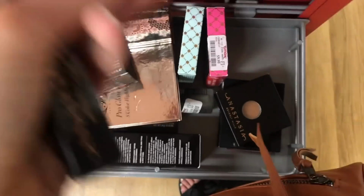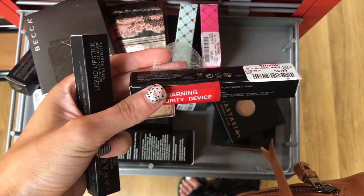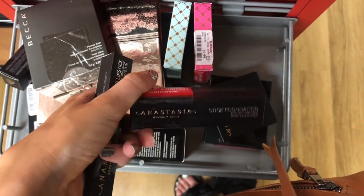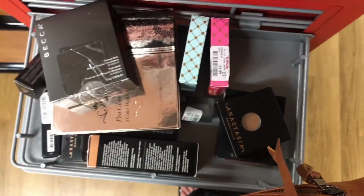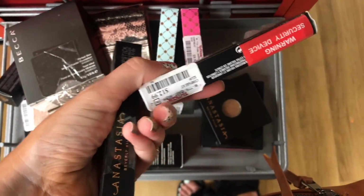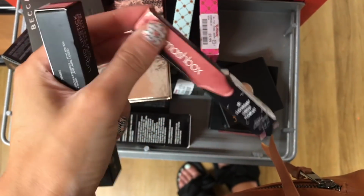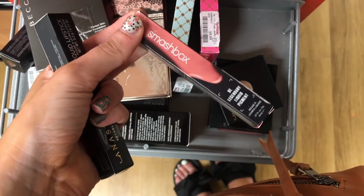That one was cool too. I think that was also $9.99. And I found another, here it is, Anastasia liquid lipstick in Pure Hollywood. I was like, oh my gosh. And then I found Anastasia stick foundation, a MAC mascara. I believe that was $12.99. And I found this Smashbox liquid lipstick that is $7.99.